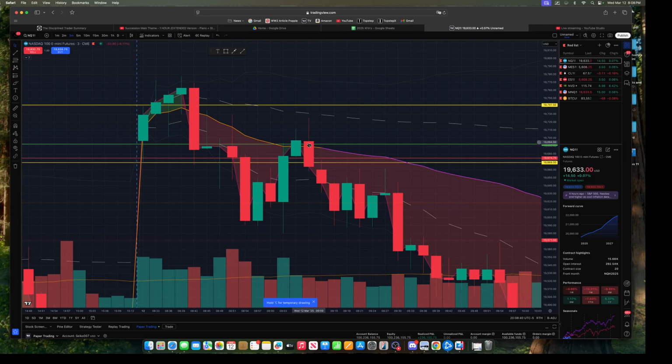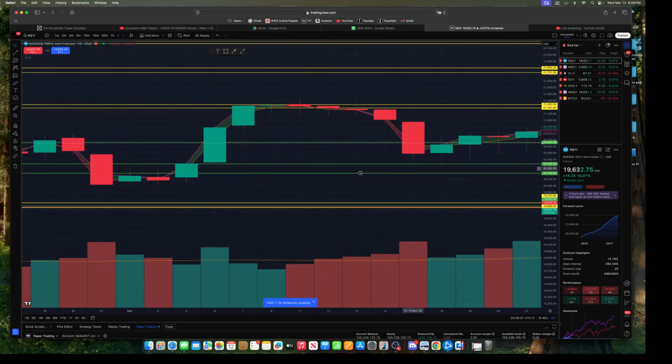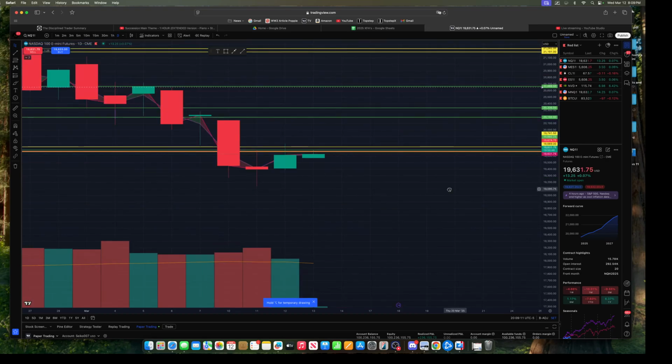Now, another thing I probably should have considered when taking this trade is I was definitely going against the trend. It's rare that I go against the trend. I also think in a bear market especially, and we'll take a look here, this is the daily, but in a bear market specifically, it's very hard to catch the bottoms of these candles.